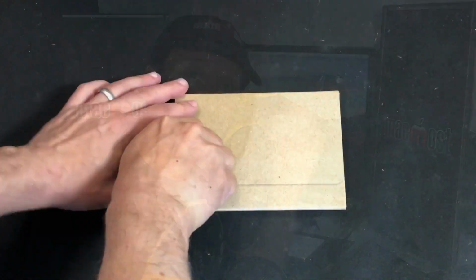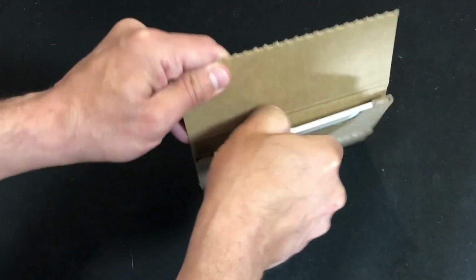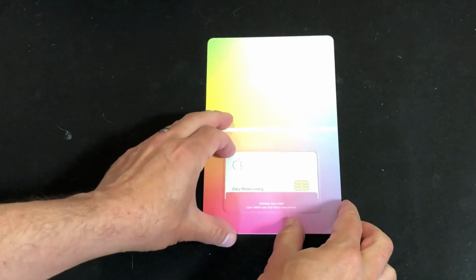So a week later I got the physical card, which is metal. It's made out of titanium. And it's really interesting because it has my name on it and that's it. The Apple logo, Goldman Sachs, MasterCard. It's got the chip there. It's got a strip to swipe. But there's really no identifying information beyond my name on the card.